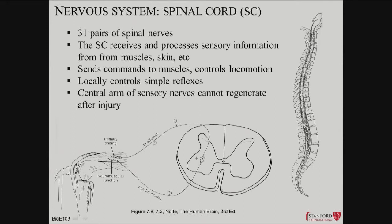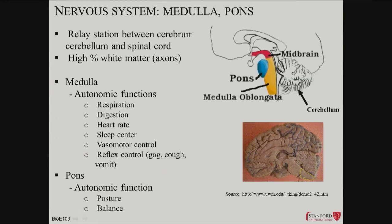This is a reflex arc. It operates without even action from the brain. You can have autonomous processing and reaction. It happens entirely within the spinal cord. As you go to higher levels, you get more complex processing, and so the spinal cord, as you go up, ends about here, and then you have structures called the medulla and the pons.